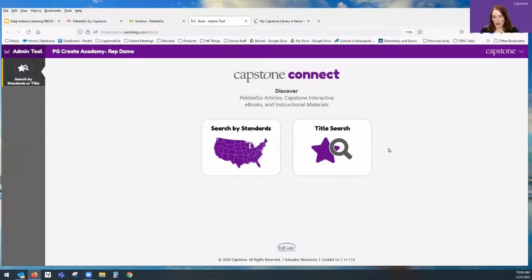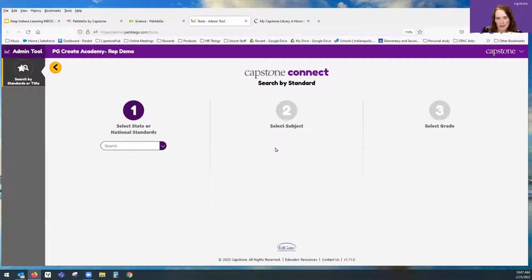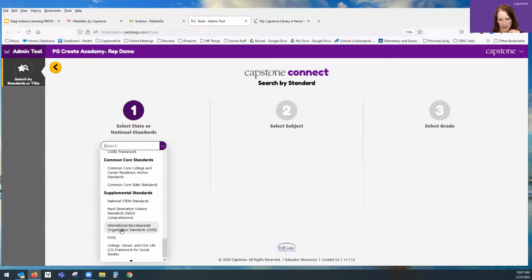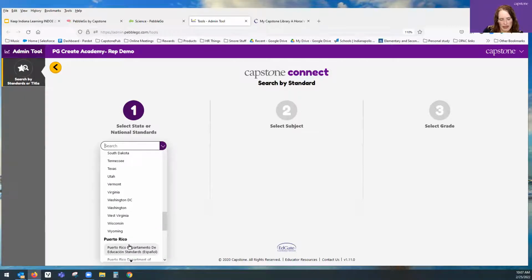So say I am a first grade teacher, and I know that we want to cover some of those social emotional learning skills. And so I'm really interested in seeing what kind of support we have for those skills within this PebbleGo universe. So all I have to do is search by standards. I can search by Indiana standards, or I can go to national standards like the CASEL standards over here. I can search by college, career, and civic life framework for social studies. But let's just stick right now to the Indiana standards.